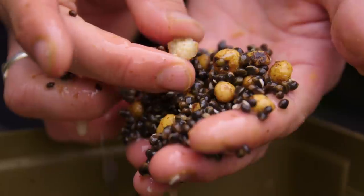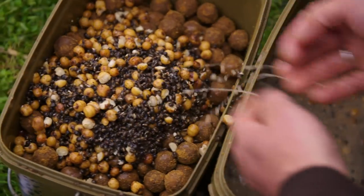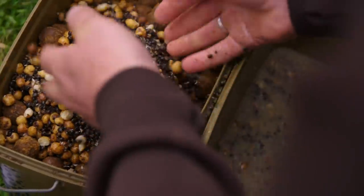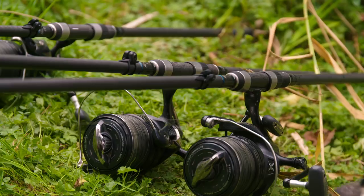Mixed with that, I just use whole and crushed tigers. Main reasons for that are the fish love that crunch effect, slamming them back on the teeth, but also that white fleck of the tiger is a great visual aid on the bottom. The only other particle I use is hemp. You know, it's constantly leaking off them oils, just activating that spot constantly. And then right at the very end, I'll give it all a good lash in the Cowness liquid.